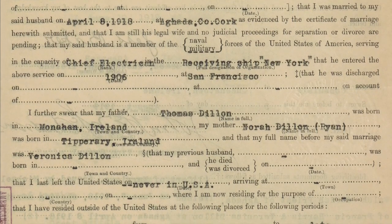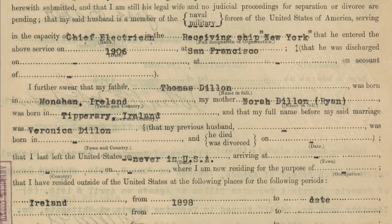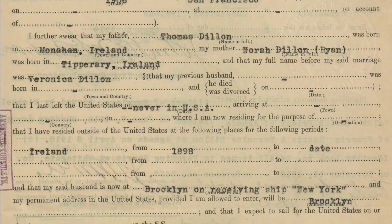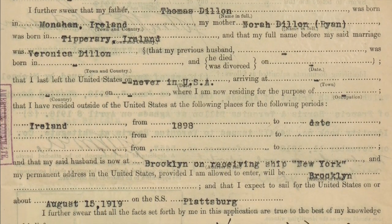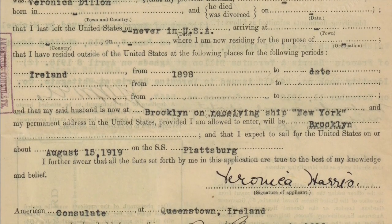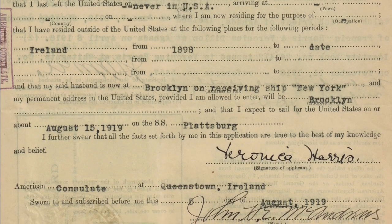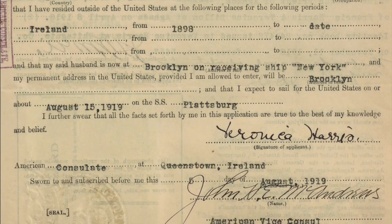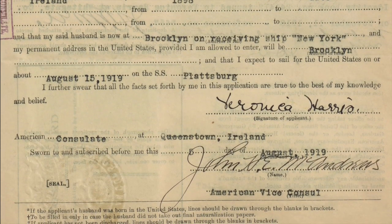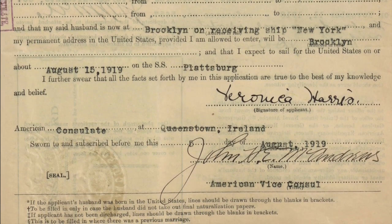The vast bulk of these women, 73 in total, had married members of the Navy. Although this is far from a complete list of all the Irish women who wed American sailors, it is nonetheless a sizable sample to examine. To begin with, the passport applications themselves carry a range of information that can be used as a baseline for further analysis.